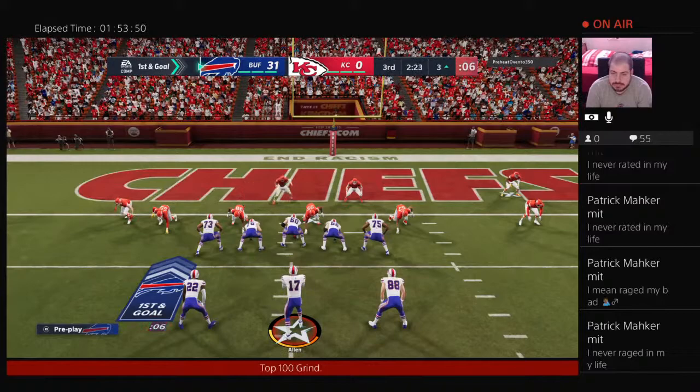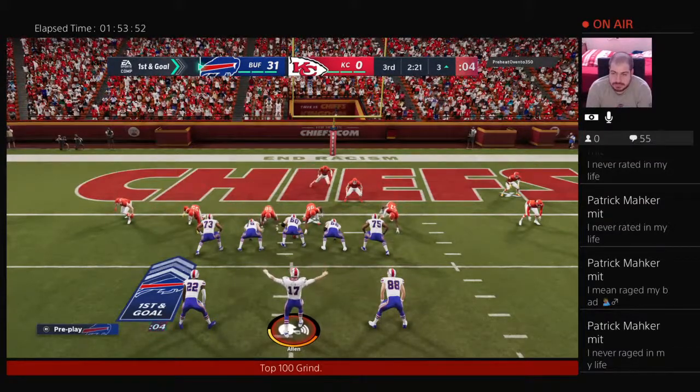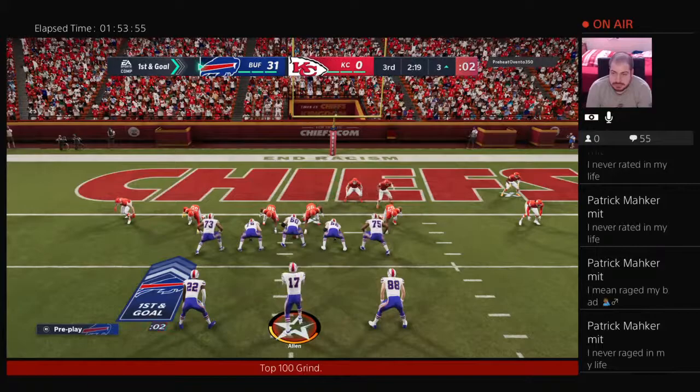Let's go. Let's go. We got Mike, number 53. Mike, 53. Let's go.